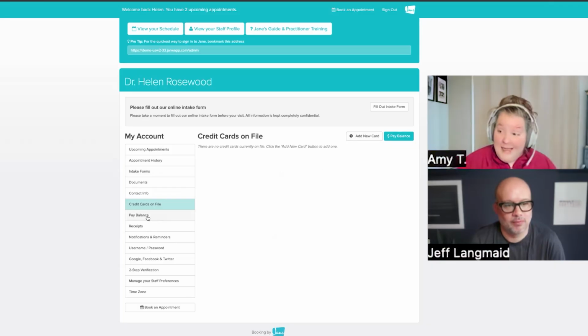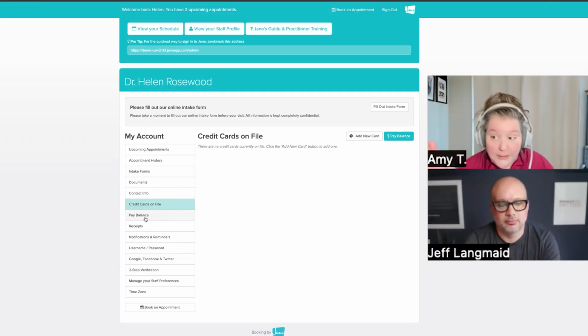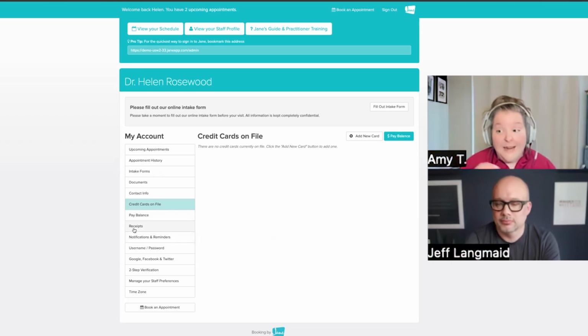Yep. They can pay any balances that they have. This can all be done online. We have pay balance texts and emails that can go, and basically what it does is it redirects them to this pay balance area of Jane. They can use the credit card on file or add one if they haven't put one on yet, and get that balance paid for you, which is really nice. And that ties into they're actually now able to see their receipts. If you have done demos with Jane in the past, receipts were not something they were able to see before, and now they are something that they can see, which is really nice.